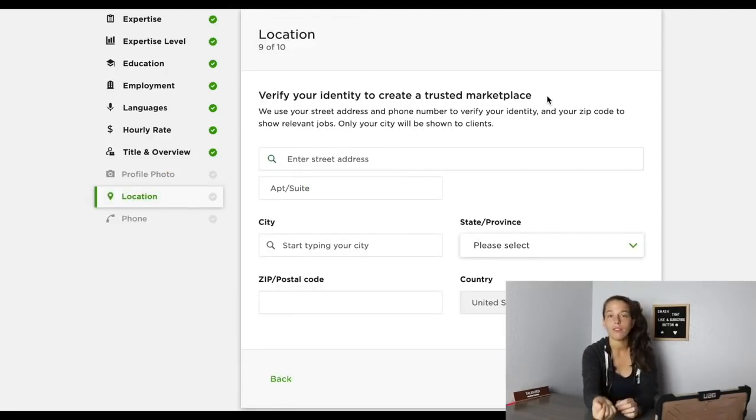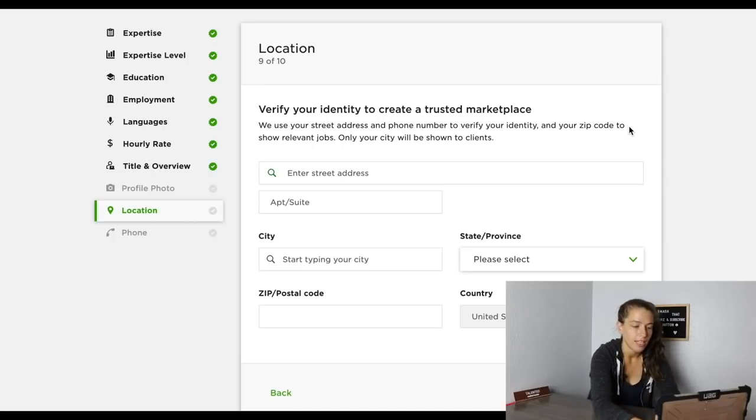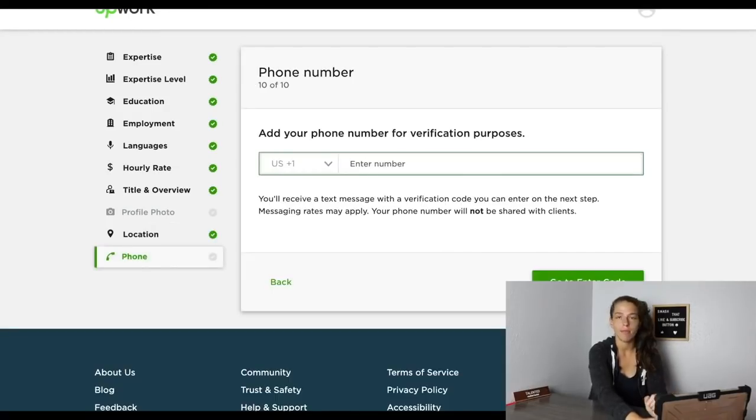Next, you're going to have to verify your identity. It's going to ask you for your personal address, the city that you live in, the state, and your zip code, and so I will enter that here. Next is your phone number. That's step 10 of 10. So you'll want to put in your number here as well.